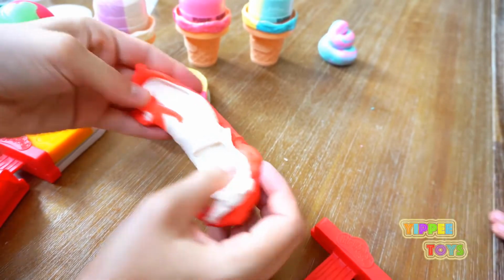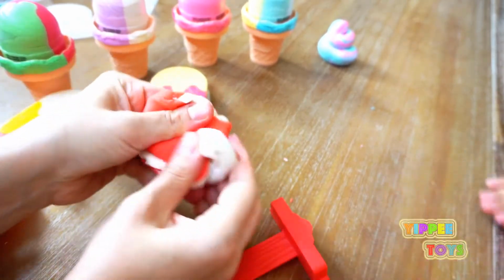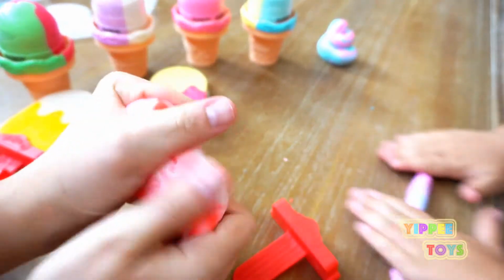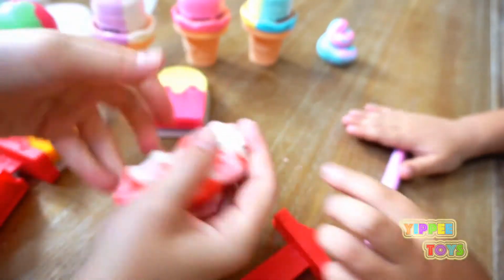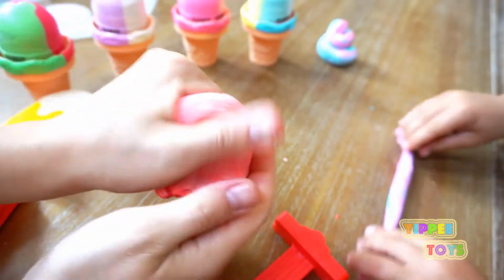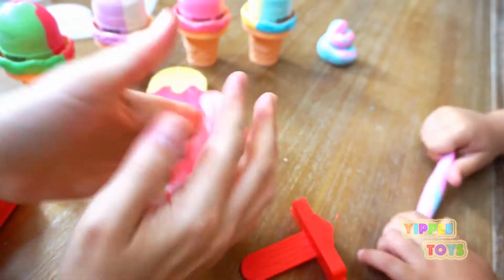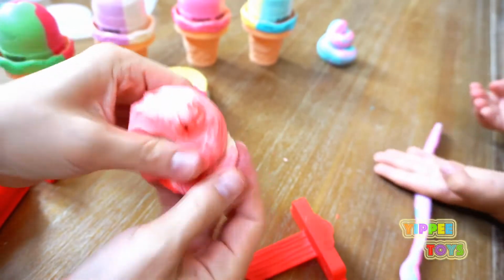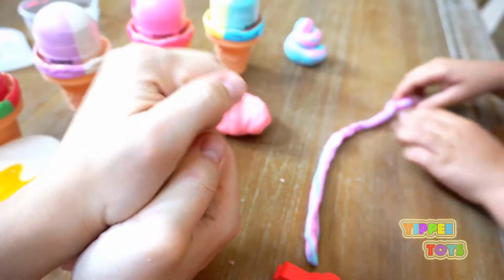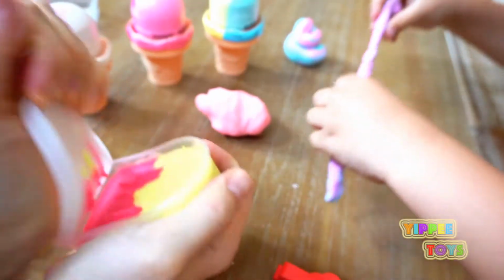I wonder what color we're gonna get if we mix the red and the white. Pink. We're gonna get pink if we mix the white and the red. That's a good guess. It's turning to pink. You're right. You guessed it very well. Good job. It's getting pink. Whoa, it is pink.